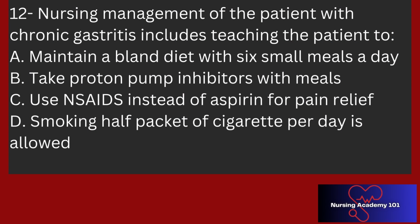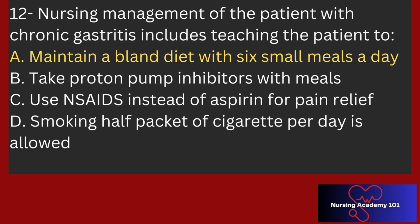Question number 12. Nursing management of the patient with chronic gastritis includes teaching the patient to A. Maintain a bland diet with 6 small meals a day. B. Take proton pump inhibitors with meals. C. Use NSAIDs instead of aspirin for pain relief. D. Smoking half pack of cigarettes per day is allowed. The answer is A. Maintain a bland diet with 6 small meals a day.